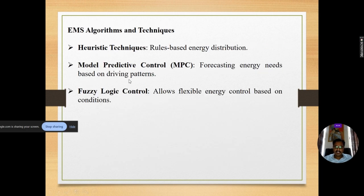Again, there are the EMS algorithms: heuristic techniques, rule-based energy distribution, and model predictive control. We have to set a model for energy levels, how much energy will be given in this particular mode, and likewise we have to decide. And there is fuzzy logic. It is always flexible to have fuzzy logic control, because when we define a certain set of control, then it is possible to have a switching mechanism between the engine and motor.